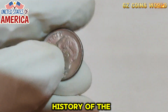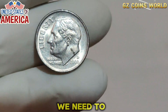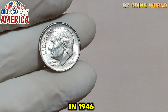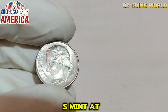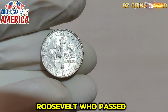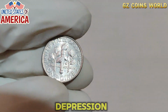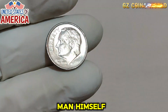Part 1. The history of the 2000 Liberty dime. To understand the importance of the 2000 Liberty dime, we need to first take a step back in history and look at the Roosevelt dime series as a whole. The Roosevelt dime was first introduced in 1946 and was designed by John R. Sinnock, a chief engraver at the U.S. Mint at the time. The coin was created to honor President Franklin D. Roosevelt, who passed away in 1945 after serving an unprecedented 4 terms in office. Roosevelt's legacy as a leader during the Great Depression and World War II is commemorated on the obverse of this coin with a striking profile of the man himself.